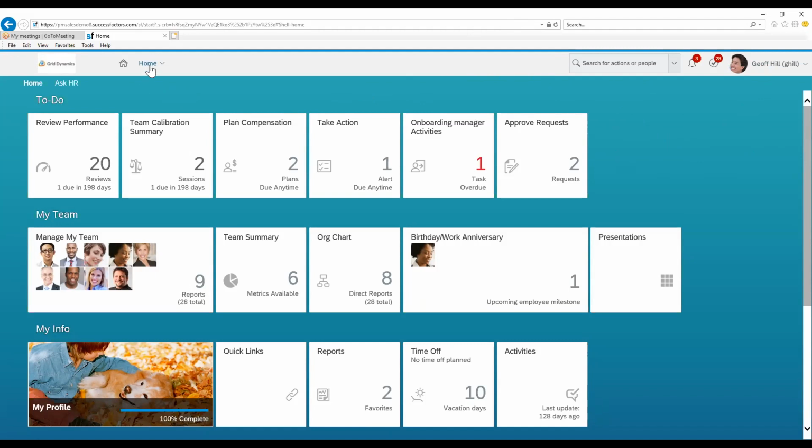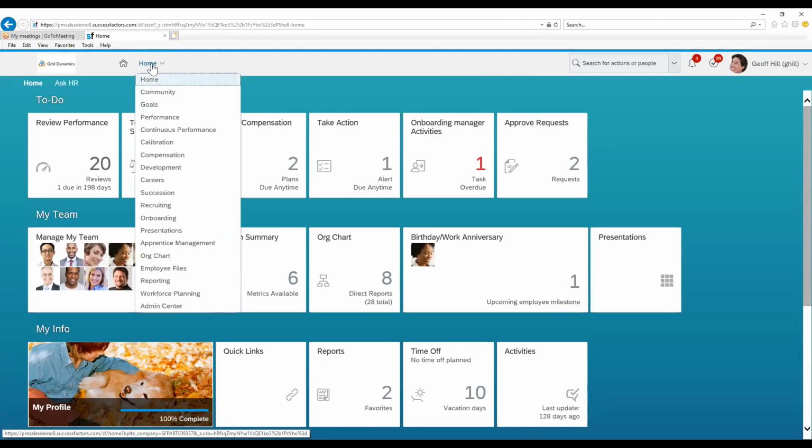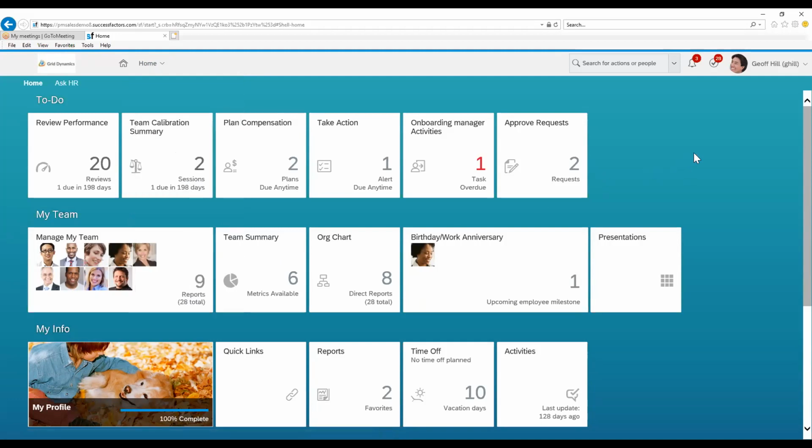But what we wanted to do is spend time before we get into performance just around how easy to use the system is. Now I have all the modules on today. For yourselves, you would start here with only having home, community, goals, performance, continuous, calibration, and development turned on in the system. And then depending on who you are from an administrative perspective, you would have access to the admin center and reporting capabilities. You can turn reporting on for your employees as well, should you choose to.